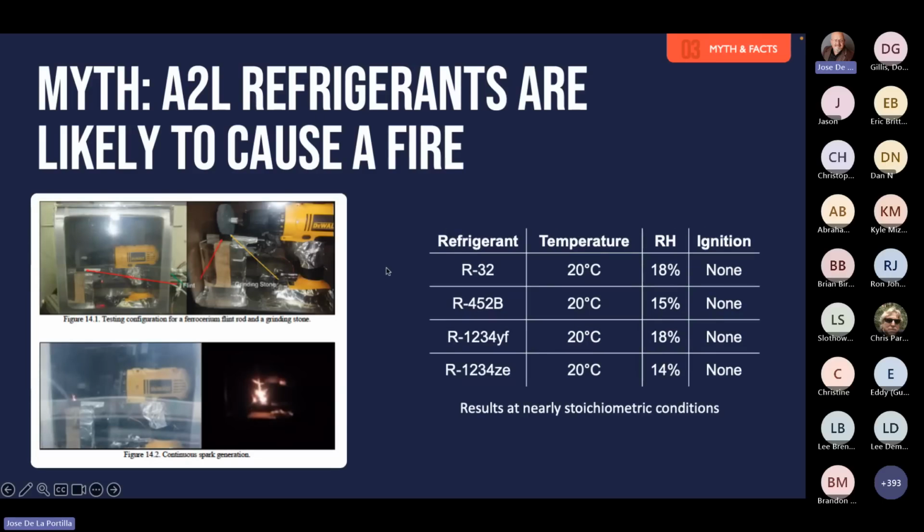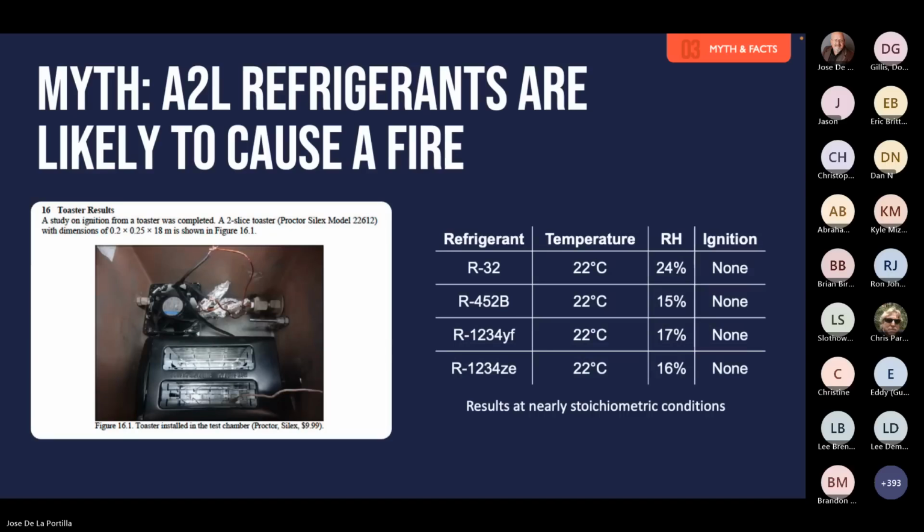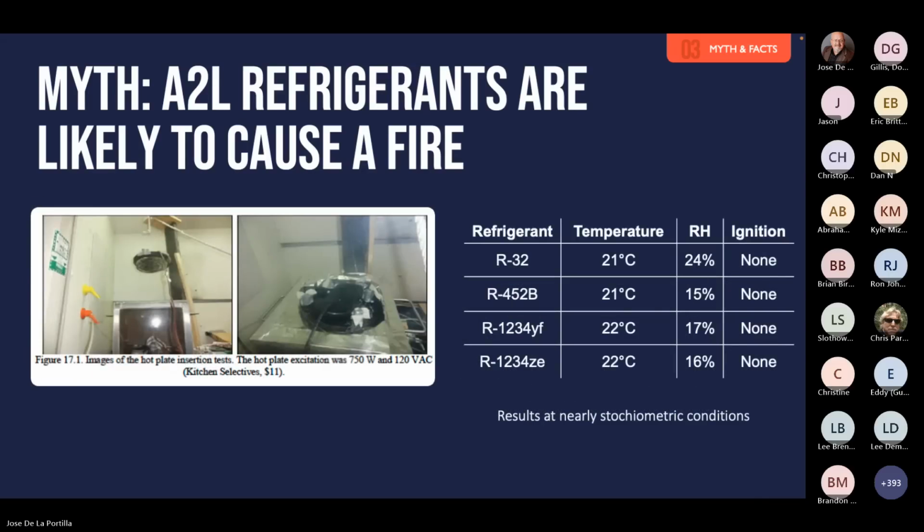All right, here we go. This one was one of my favorites to look at. Here we took a piece of flint, we took a grinding stone attached to a wheel, ran it consistently. So as you see in the lower right-hand side of that image, constant spark going with the refrigerant and the air, and no ignition took place. Hair dryer, right? 1600 watt, 110 volt hair dryer, no ignition. Toaster, nice hot toaster. You can see them glowing red hot, no ignition. An electric burner plate that you would plug in, they drop that into a perfect mixture, and again, no ignition.